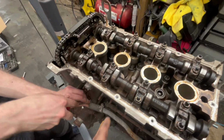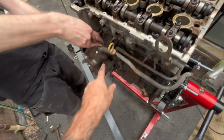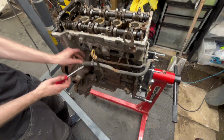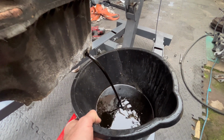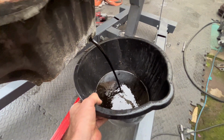There we are, next job, block cover off. We've got one plug we want to get out now on here. James has taken the pipes off ready for the breather, because the block's going to be stripped down. But yeah, engine is on the stand. Got some clean oil coming out now, but with some congealed crap in it.